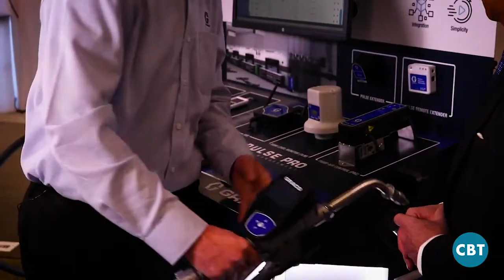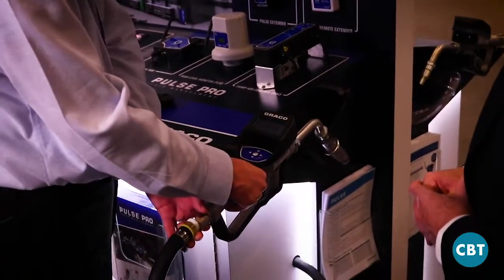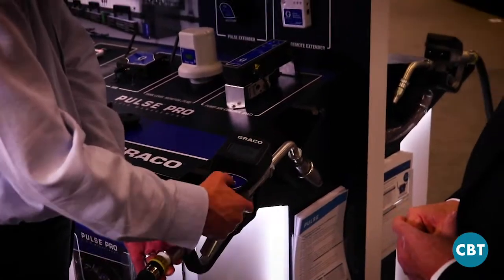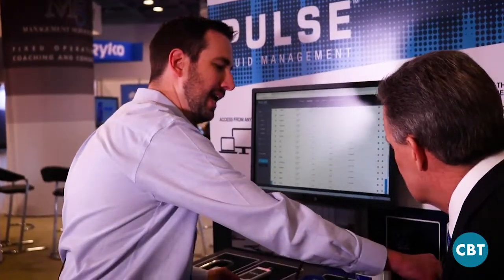Okay, so now I'm just going to simply do a dispense. We can see right here on the screen that I know that dispense is going on. I can do a quick dispense. I won't spend all day looking at this. But when I stop, I now can look right here in the software and see that that dispense is complete. And now I have complete information about exactly what happened in that shop. So again, those 5 W's that we talked about.